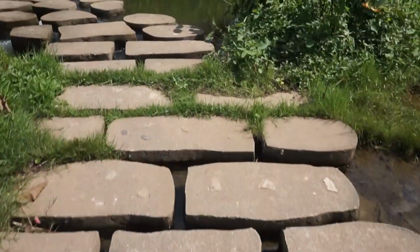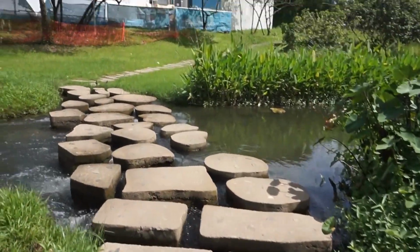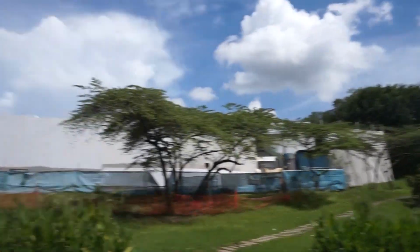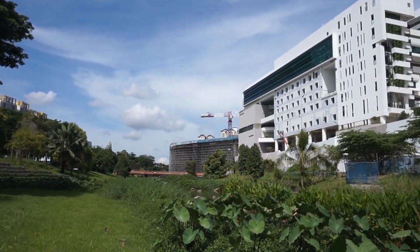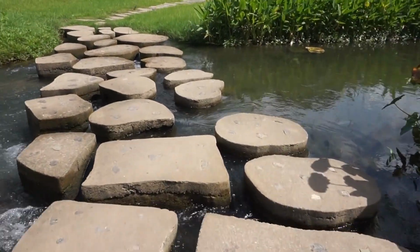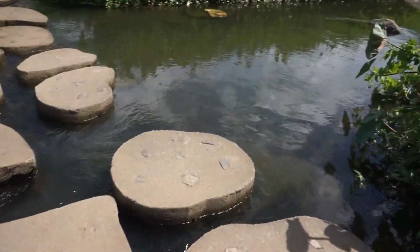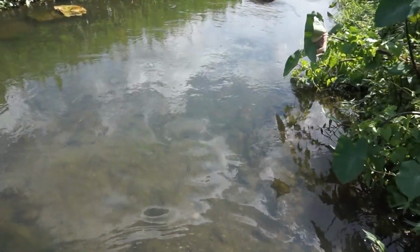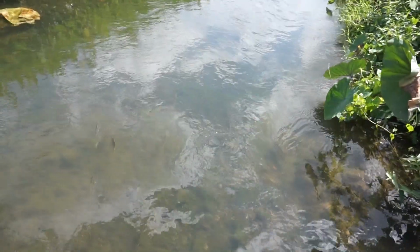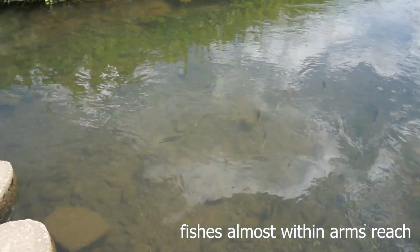This is one of these really special features where you can go up close to the river. You can see the water flowing through the rocks here, and the most interesting thing is to see the fishes just within hand's reach of you. Not many places in Singapore that you can do this.